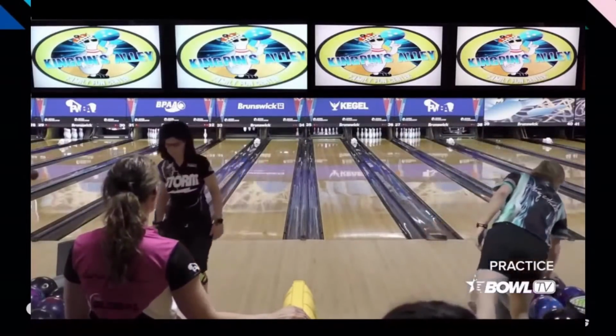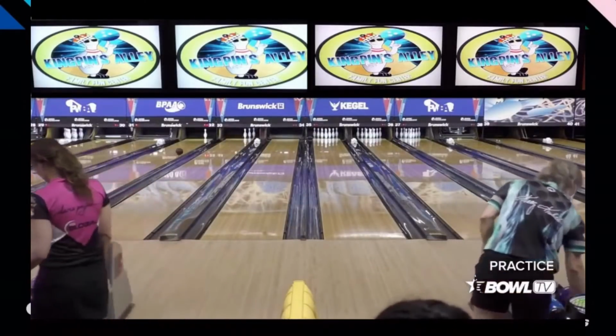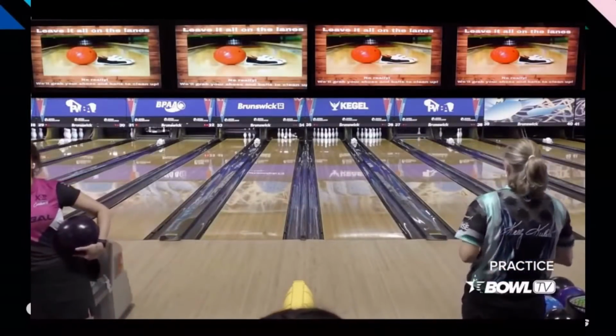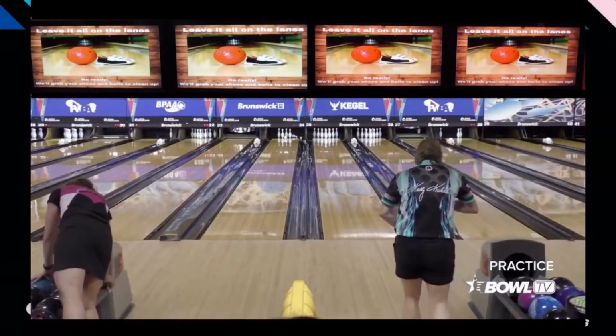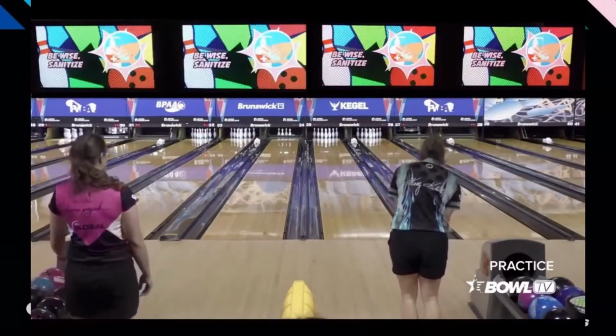The center has hosted a ton of tournaments over the course of the years. So Liz has been here for team events, for singles events. The New York State Queens has been here. The women's state championships has been held here. So she has been here. She knows some of the characteristics of this house, and knows what she's going to be looking for throughout the course of competition.